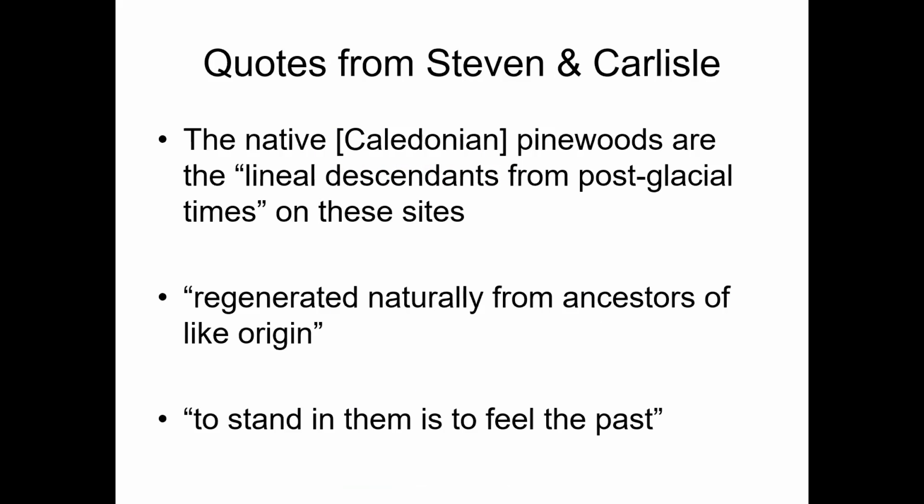So here are some of the famous quotes from this book. They called the native pine woods lineal descendants from post-glacial times on these sites. In other words, there have been pines on these sites ever since they established after the glaciers retreated. And these have regenerated naturally from ancestors of like origin. So there are purely natural processes that have allowed the forest to develop over time, over the last approximately 9,000 years, and we now have the legacy of that. And the bottom one, "to stand among them is to feel the past", is this emotive phrase that they wrote.